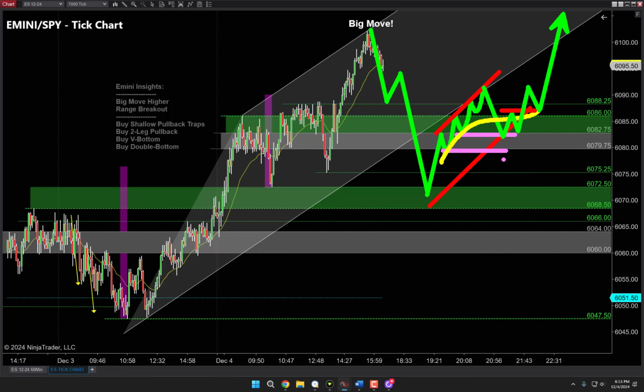The most important thing, though, is if all we get is that V bottom off that low, don't chase after it. First test trap, failure, pullback combo, and leave that runner to go back up to retest the high. Now, I have one more trade I'm going to talk about.